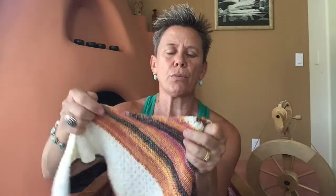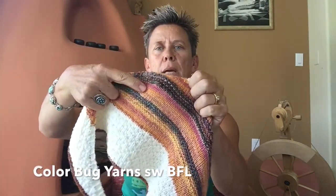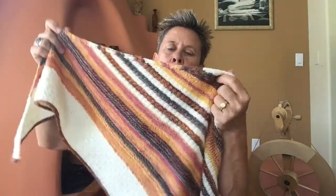The other two yarns were two colorways. One was by Colorbug Yarns, Superwash BFL, the orange pink one, and then the other one was from a fiber friend who lives also in New Mexico.